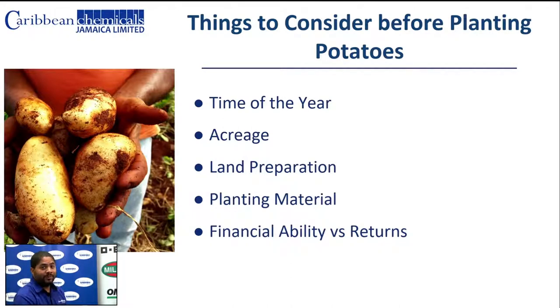Also, your land prep. Land preparation is a key aspect in potato production, and you need to start your land prep early. Poor land preparation will more than likely lead to very poor yields. Your planting material. As CCJ, we're biased to our Bamba potatoes. Indeed. But any potato of your choice that you choose to plant, ensure that you choose the planting material based on the environment, the timing of your planting, and your ability to grow and care for that particular potato, whether it be the big seed or the small seed potatoes.